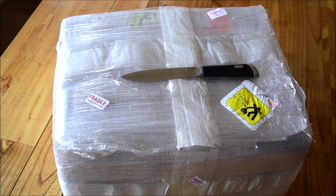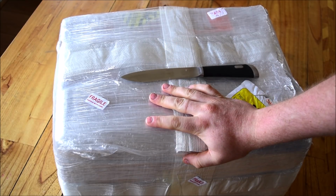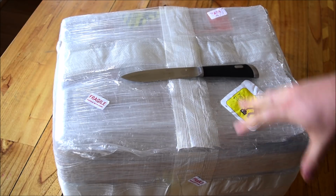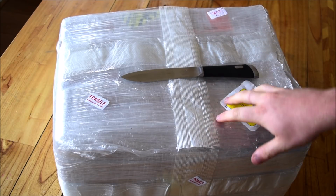So have you ever wondered what it might be like to order £20,000 worth of silver and have it delivered to your home and then unboxed on your kitchen table? Well, today is your lucky day because that is exactly what I've done and what I'm going to be doing here with this giant parcel.